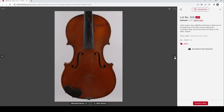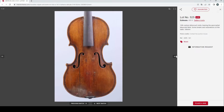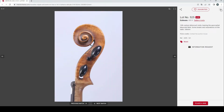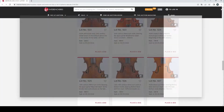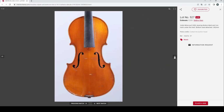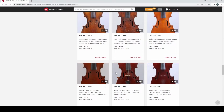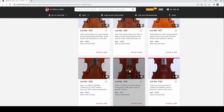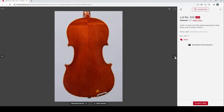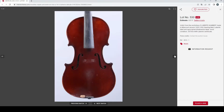Another Lebert violin there, 100. 19th century Miracle violin with the Mokotell label, 400. Late 19th century Miracle violin, Breton model, 100. Another Miracle violin there, Breton label, 200. Half size JTL, 300. Half size Miracle, 30. Violin from the workshop of Lebert Humbert, 600.